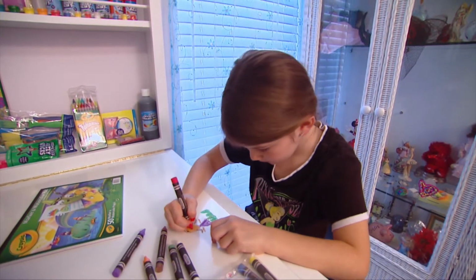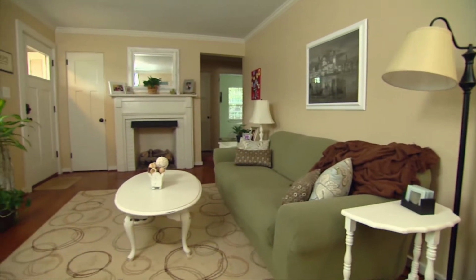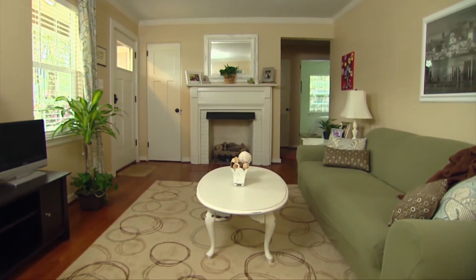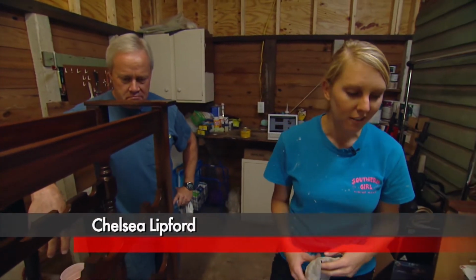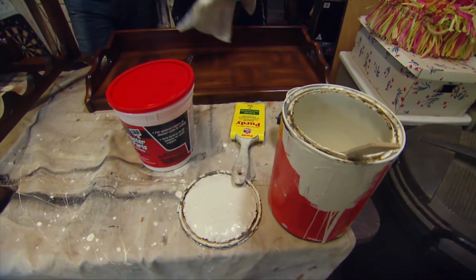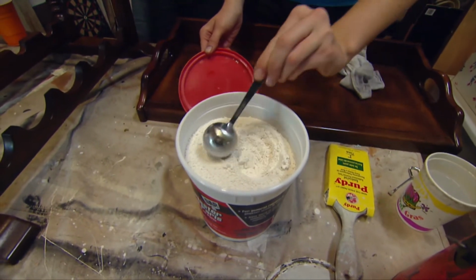I want to do a chalk paint, which I already have on a couple of pieces of furniture, and it makes it easy to sand the edges and make it look kind of antique. Antique, yeah, that's what you have in your living room. Exactly, a little shabby chic. And so that's what I'm going to put on this wine rack, and I'm using leftover latex paint that I have from the house, and then I'm going to mix a little bit of plaster of Paris, which will make the paint really hard.